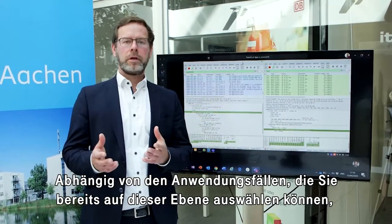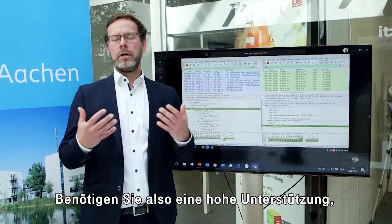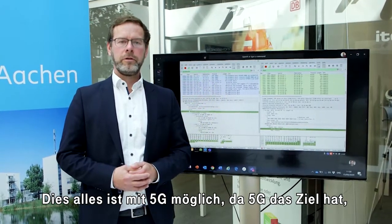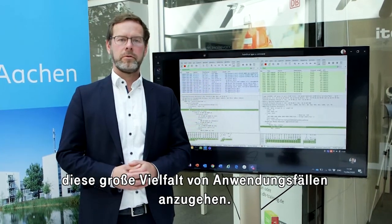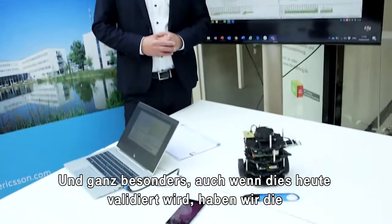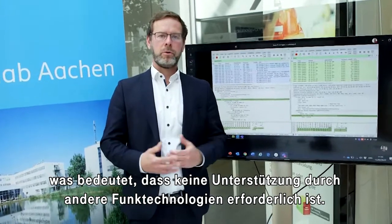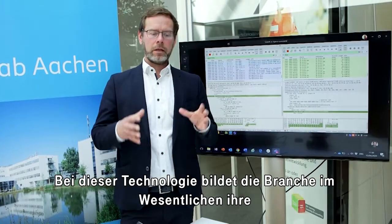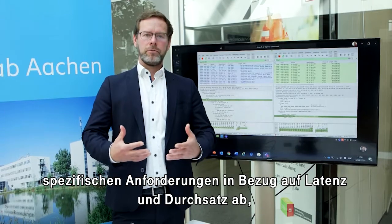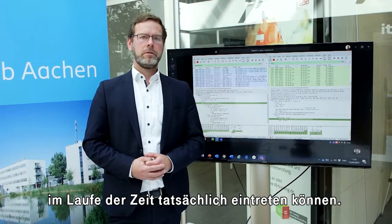And dependent on the use cases, you can already at that level choose what is best for your family of use cases. So do you require a high throughput, a low latency, or a very great reach? So this is all possible with 5G, as 5G has the ambition to address this great diversity of use cases. And very particular, also with this what we validate today, we have the so-called 5G SA technology, where SA stands for standalone technology, meaning there is no support required from other radio technologies. And on this technology, the industry maps basically their specific requirements in terms of latency and throughput, so that the use cases that we spoke about can actually materialize over time.